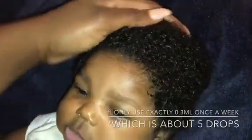The next tip is to moisturize your child's hair with whatever you choose. I personally think you should try a natural oil, whether it be coconut oil, tea tree oil, or in my case, I use Jamaican black castor oil. That is my preference. I'm familiar with that product, and I do believe it's helped with growth and thickness in Savannah's hair.